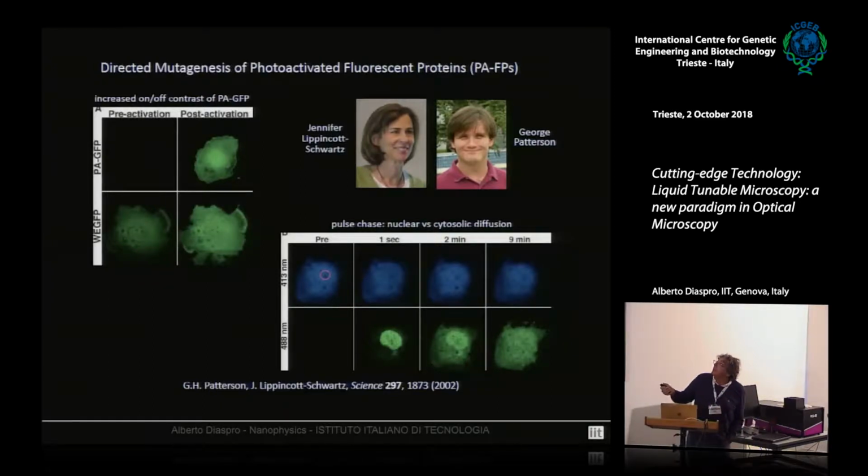But they found that with some mutation in the protein, they could have a fluorescent protein that had the possibility to be photoactivated. What does it mean? It means that you shine light, you receive no signal, but if you shine another wavelength, more energy, you change the structure, you induce a decarboxylation in this case, so the spectral response is different, absorption is different, and you can get a fluorescent signal back.